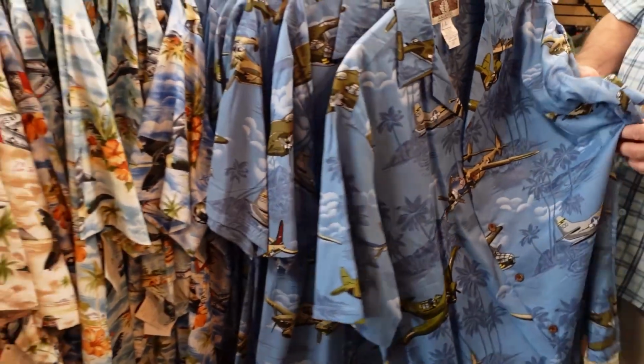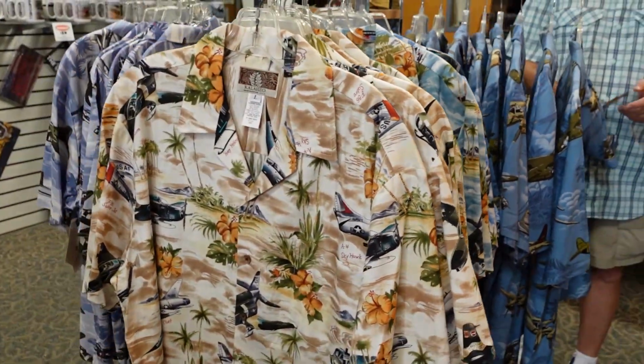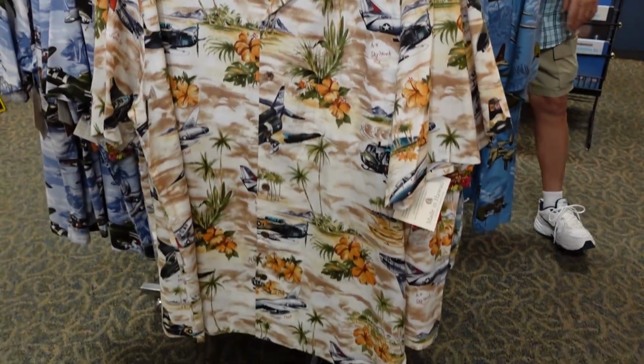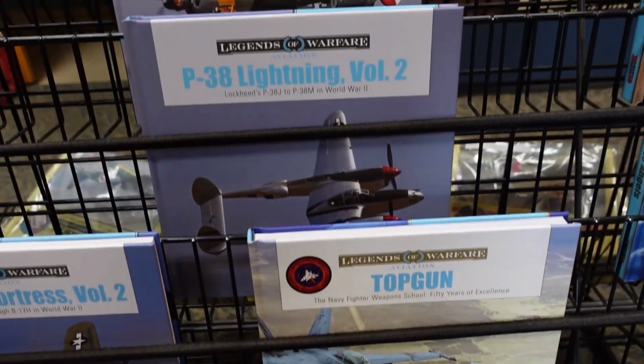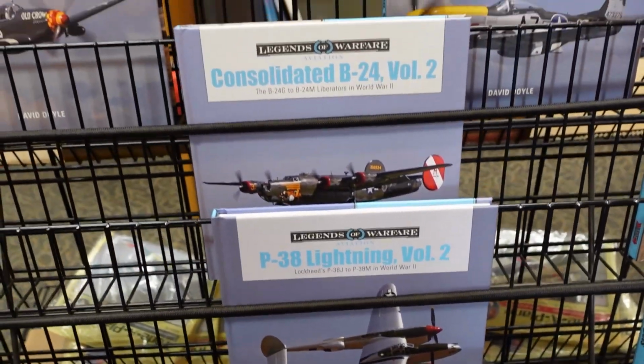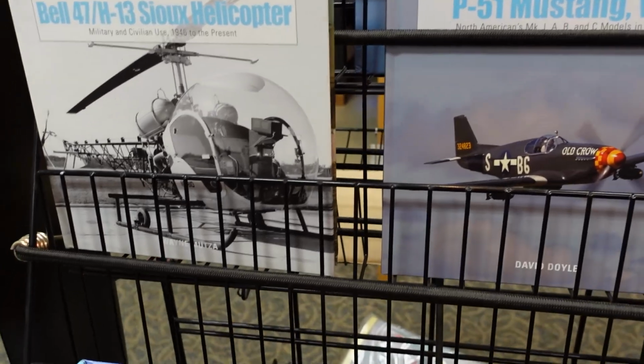And I did read that you can purchase items from their gift shop online. So folks who are interested can definitely go to the website for this museum and purchase items online. I thought they have some really neat merchandise.